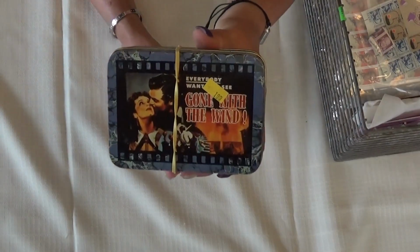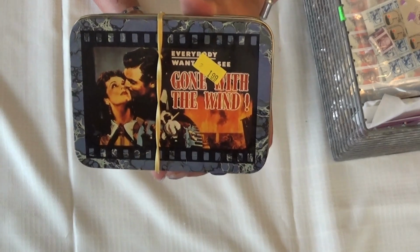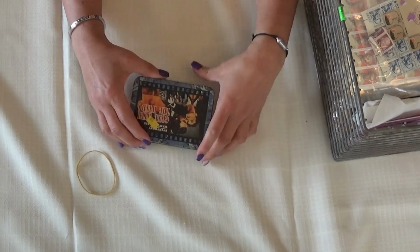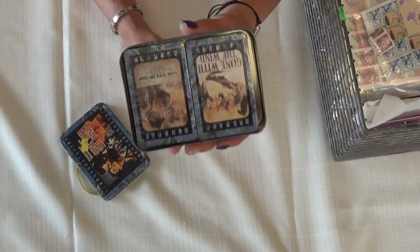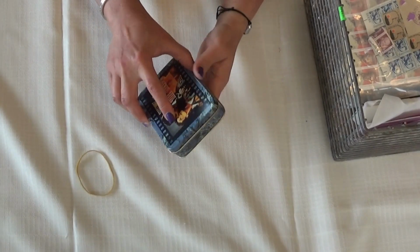Ranelle found this for me, and as I mentioned earlier, I think Gone with the Wind is my favorite movie of all time, and this is a reproduction. Obviously it's not legit vintage Gone with the Wind. I do mostly collect that, but I also love this type of stuff too, and these are unwrapped playing cards in there, so these will definitely go in my collection.